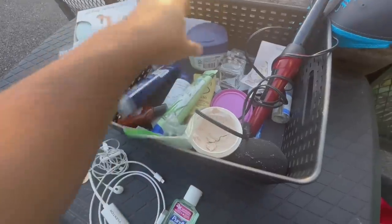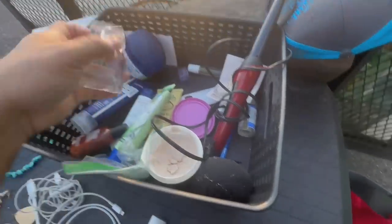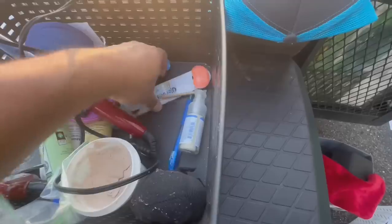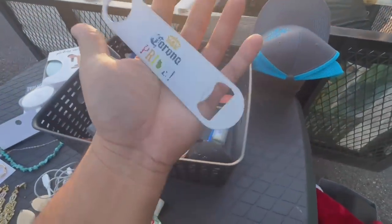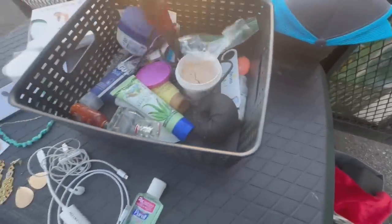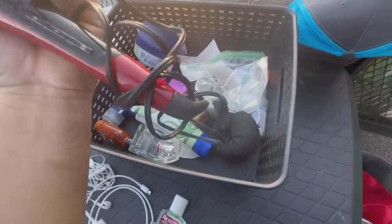Deep blue rub, I don't know. Vaseline. Tommy Hilfiger perfume, it's empty. Got some Good Girl perfume. Well, bottle opener, that's really it over here. Oh well, got the Remington. I don't know what this is. Curler maybe.